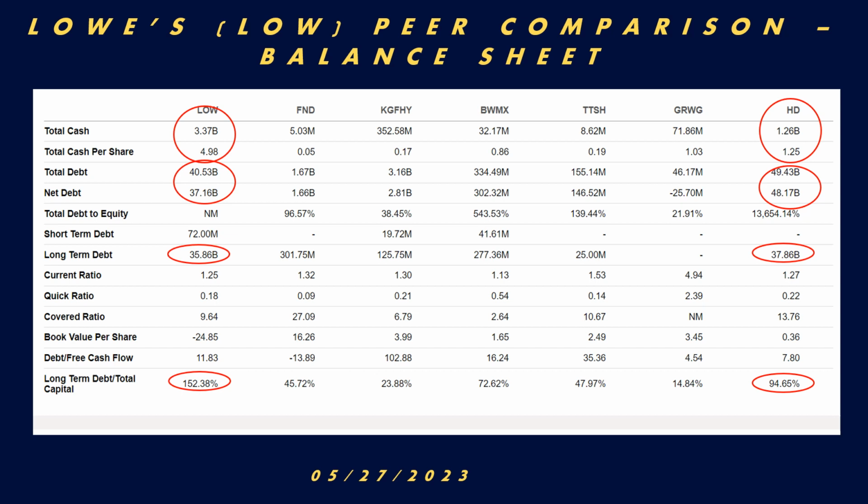Next slide. Well, here's some balance sheet measures. This to me is fascinating. Lowe's, a smaller company, has more cash and better cash per share measured than Home Depot. You see it right there. It's almost 3 times the size. So $3.37 billion versus $1.26 billion. Total cash per share, $4.98 versus $1.25. Lowe's has better cash flow than Home Depot.